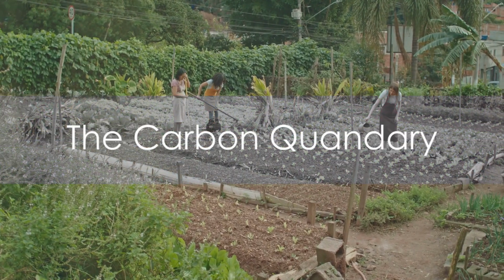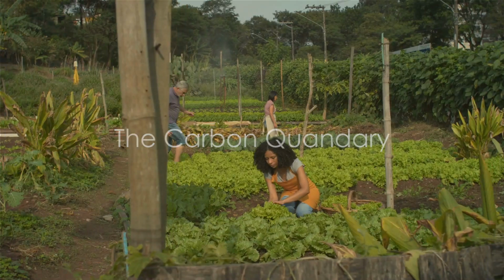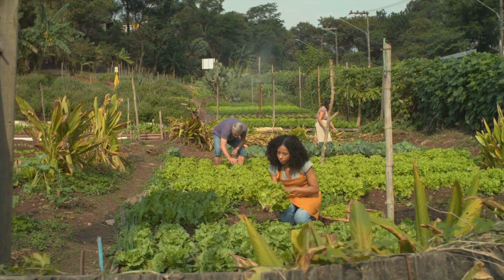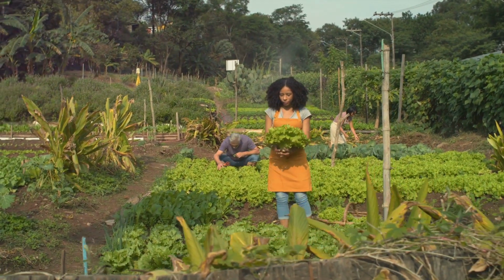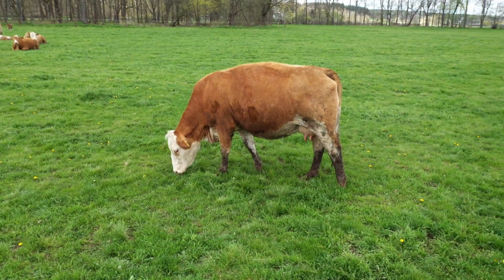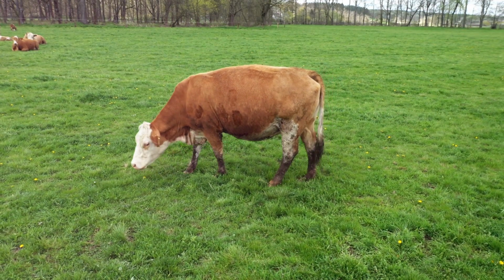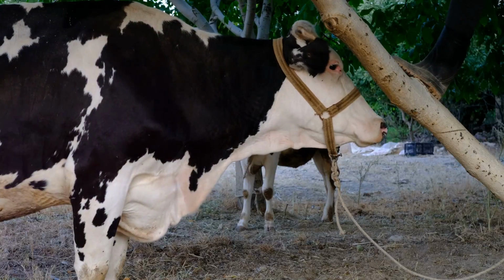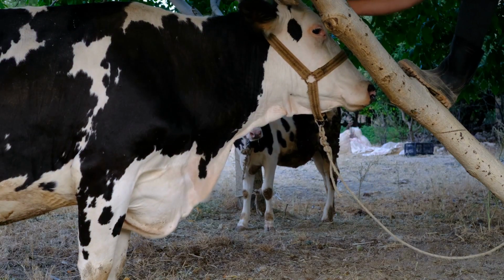Did you know that agriculture contributes to nearly a quarter of global greenhouse gas emissions? That's right, farming has a significant impact on our planet's climate. From the methane produced by cattle to the nitrous oxide from synthetic fertilizers, these greenhouse gases are more potent than carbon dioxide and pose a significant threat to our environment.